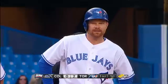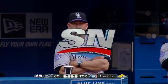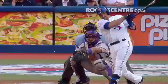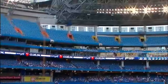Well, they have to mix it up a little bit, maybe throw a breaking ball in the dirt. Walt Weiss is saying, Jeff, you got to get the ball down. DeRosa all over this first pitch. He's been doing this since they put him in the starting lineup, first pitch fastball, all over it.